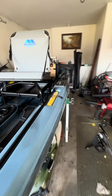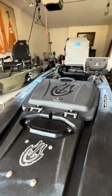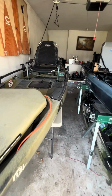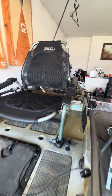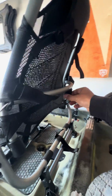So just something to consider when you're looking at both of these options. And again, I'm not trying to sway you from the Hobie, not at all. The Hobie, great kayak, great company. Love the seat on this. A lot of people like that Vantage seat, a lot of customization. This can go up, this can go down. You've got your lumbar adjustments back here.